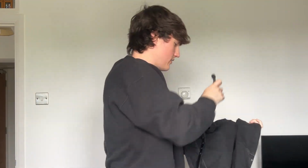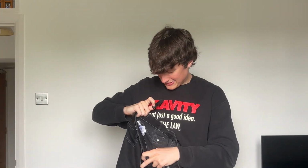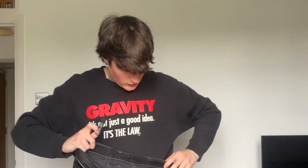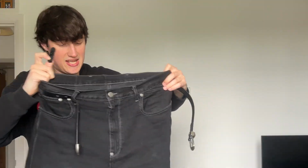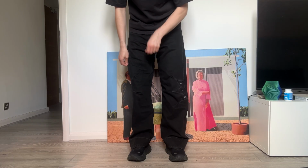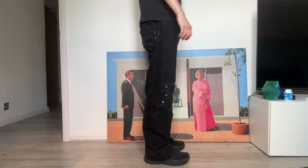One of my actual favorite pair of jeans you can see here, preloaded with the Our Legacy belt. Let me just button these up so they're a bit easier to see overall. But actually a real grail piece for a lot of people is the Kiko Kostadinov x Levi's engineered jean in black here. So it's a super simple, I say super simple, but it is a simple black jean overall, just with that extra Kiko flair.